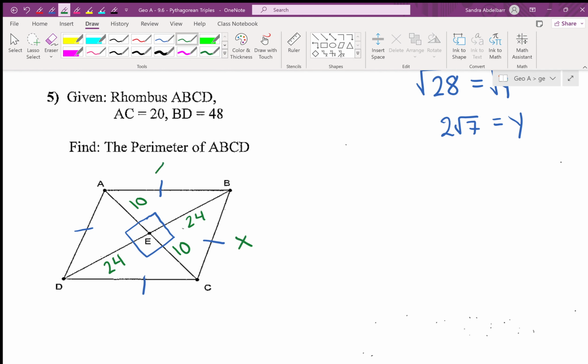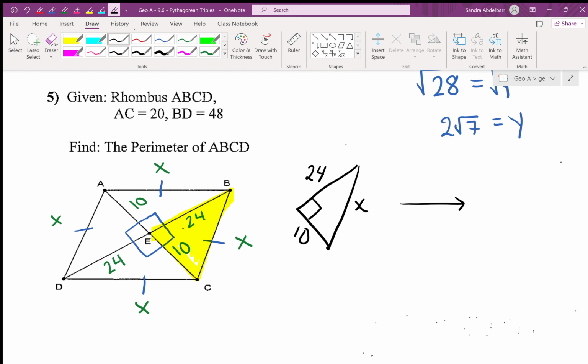Now, do we agree we can represent every side with X since they're all the same? What am I going to do? I'm going to take one of the triangles. Does it matter which triangle I take? It does not matter which triangle we take. Here's 24, here's 10, here's X. I do not want to do the Pythagorean theorem on 24 and 10 because 24 is a big number. So what can I do so I don't have to do the Pythagorean theorem on such big numbers? Good.